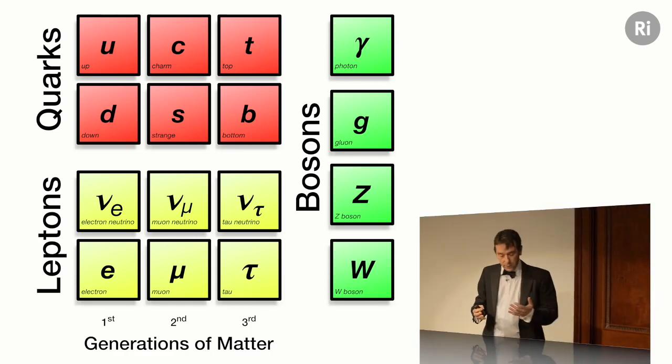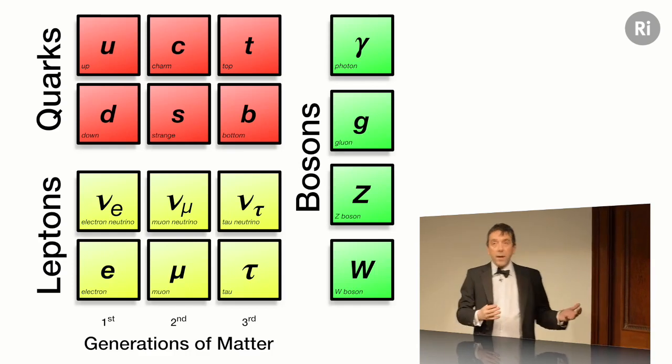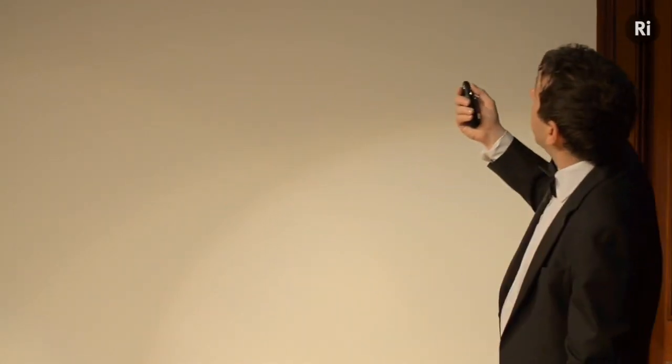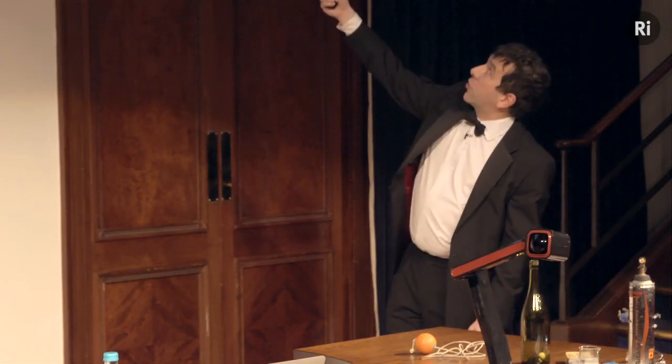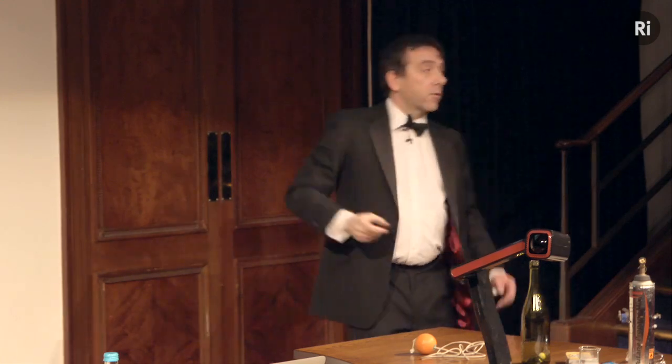So we know there are fundamental forces in nature. There's the electromagnetic force, which is responsible for these bright lights shining in my face, carried by the photon. There's the strong nuclear force, which is the reason the up and the down quarks stick inside the proton and the reason that protons and neutrons stick inside atomic nuclei.